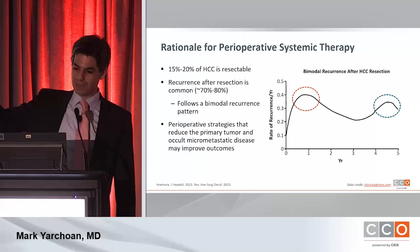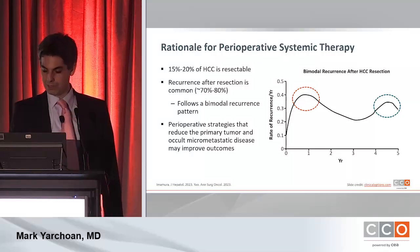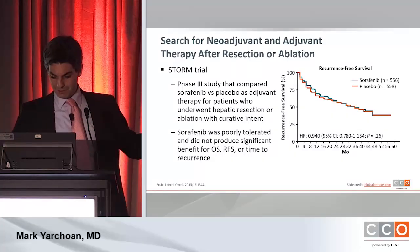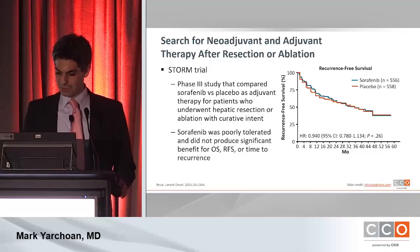And there's some question about how much of this later peak is actually mediated by totally new de novo HCC rather than true recurrence. We've certainly, as a group, thought about preventing recurrence. There's a strong need for adjuvant systemic therapy to prevent tumors from recurring.